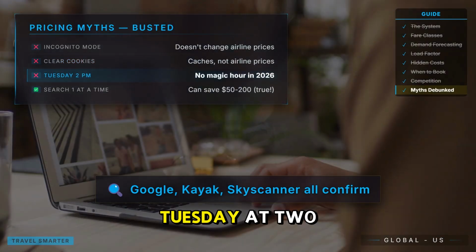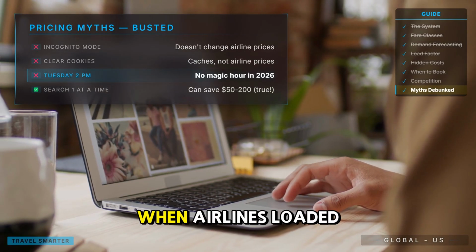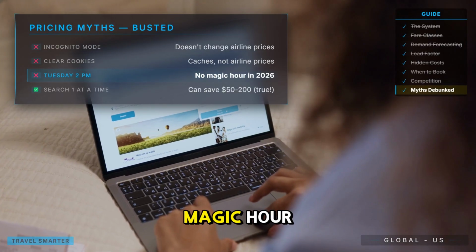Number 2. Tuesday at 2 p.m. is the cheapest time to book. Also false. This was true in the early 2000s when airlines loaded fares weekly on Monday night. Modern systems update prices continuously. There is no magic hour.